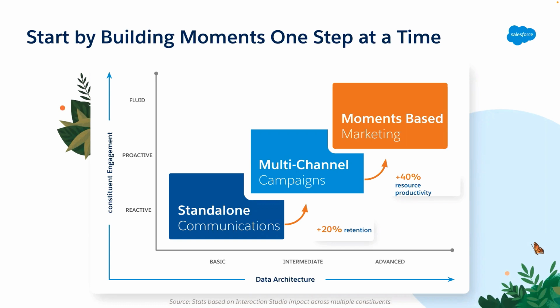Once we start to develop into our marketing maturity, we start to really use these multi-channel campaigns of combining email with SMS or personal touch or using digital ads, and really starting to that well-groomed marketing automation that you're really starting to look for. And then finally, we start to get to those marketing-based moments.